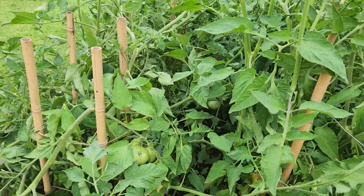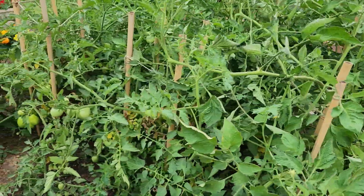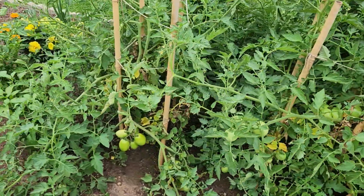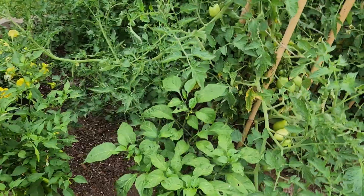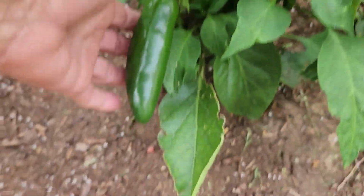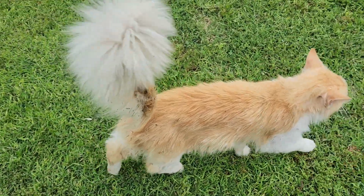But, of course, my tomato patch has gotten away from me again. I did start out pruning it pretty good, and then, I don't know, it just turns into a monster overnight. I have some really good sized peppers down here that I'm kind of waiting to see how big they get. These are the Jedi. Oh, I think she's hungry. So let me get her some food.